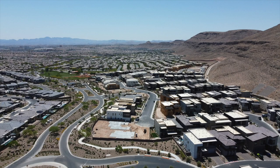Ride with us as we do a neighborhood drive-through tour of the Mesa Village. And that's what we're talking about today. So let's roll!